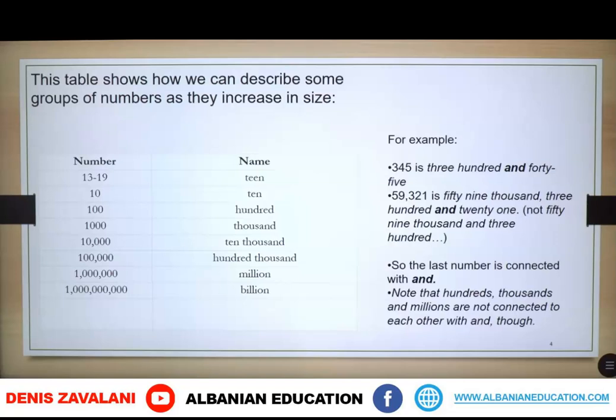So here are a few examples of big numbers, how to read them or write them. The first one, for example, 345. So we usually use and with the last number. 59,321. So not 59,300, but 59,321. So the last number is connected with and. Be careful that hundreds, thousands, and millions are not connected to each other with and though.